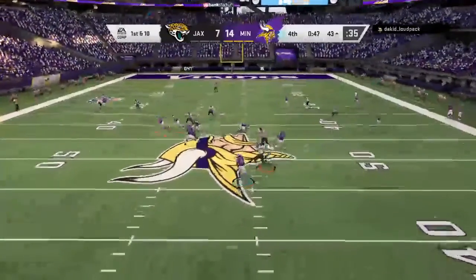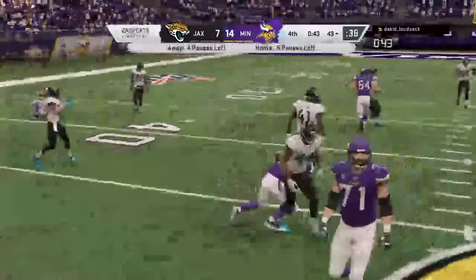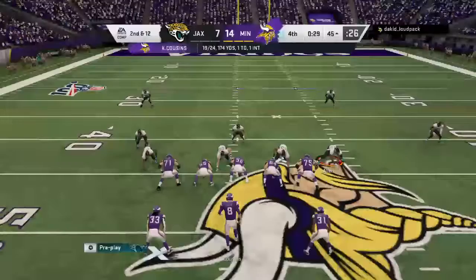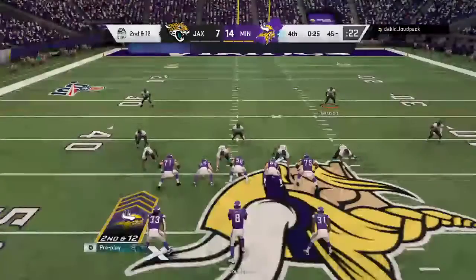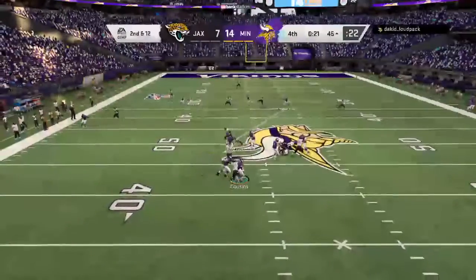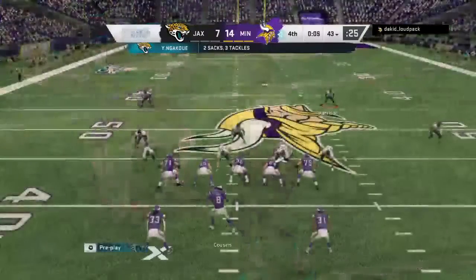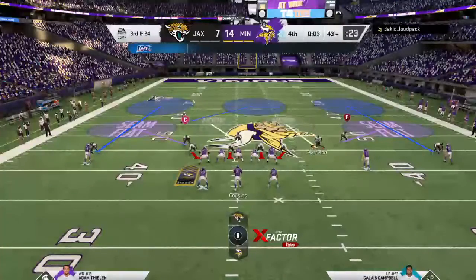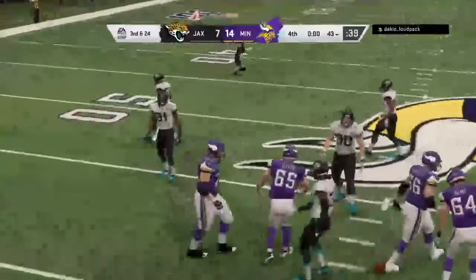Here's Cousins. Setting up the screen for Cook. And he'll lose yardage on the play back at the 45-yard line. It's a loss of 2 there, bringing up second down. Looking to throw again on second down. Cousins. And he can't get a throw away. He's taken down. Yannick Ngakoue able to get in there for his second sack of the afternoon.